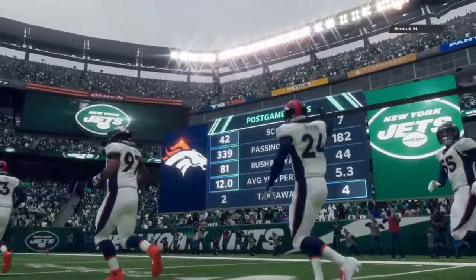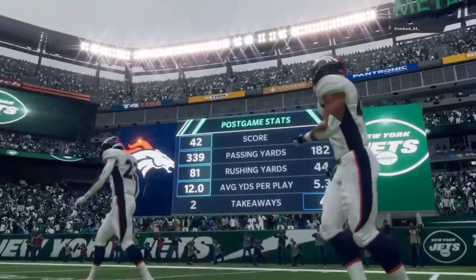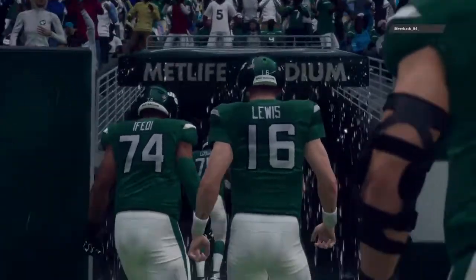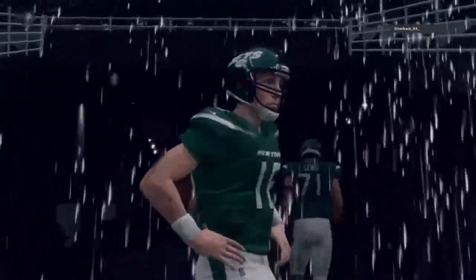So for Denver, the win moves them up to 5-2 now on the year. And they'll head back home next week to take on the Dallas Cowboys. Meanwhile, for the Jets, the loss will drop them to 4-2 on the year. And they'll try to get back on track next week as they head up to Orchard Park to take on the Buffalo Bills.